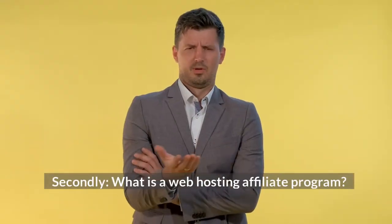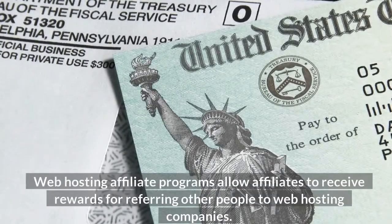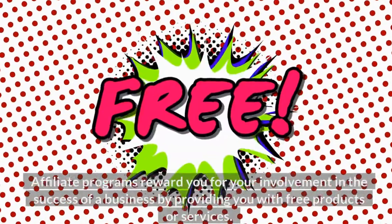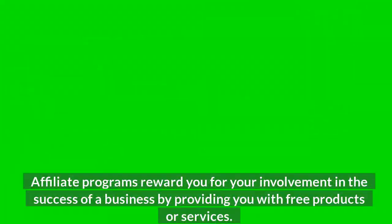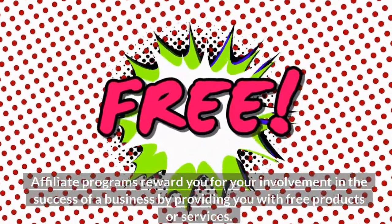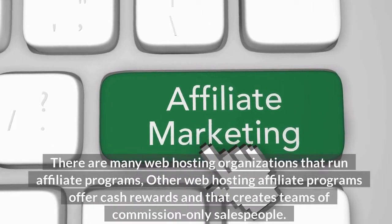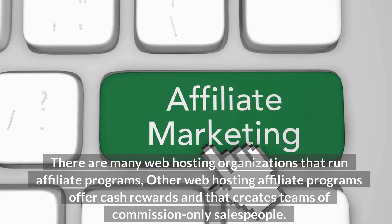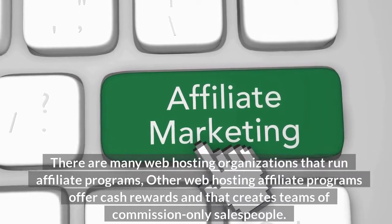Secondly, what is a web hosting affiliate program? Web hosting affiliate programs allow affiliates to receive rewards for referring other people to web hosting companies. Affiliate programs reward you for your involvement in the success of a business by providing you with free products or services. There are many web hosting organizations that run affiliate programs. Other web hosting affiliate programs offer cash rewards, and that creates teams of commission-only salespeople.